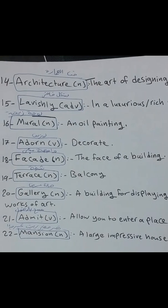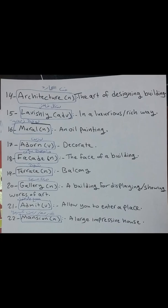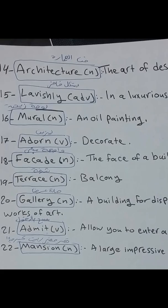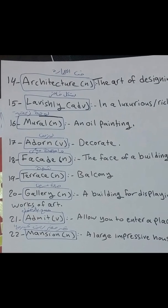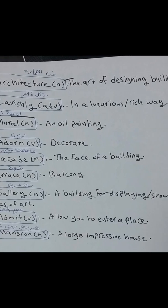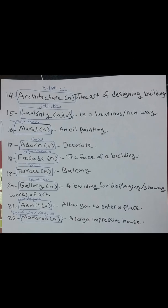And terrace, it's a noun, means balcony. And we have gallery, it's a noun, a building for displaying or showing works of art. Admit, it's a verb, allow you to enter a place. And mansion, it's a noun, a large impressive house, like a small palace.